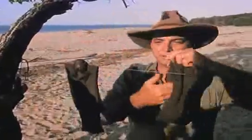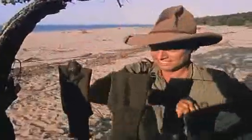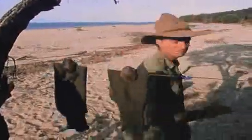I told you these things would come in handy. They're a little seed pod off the grevillea. And up here, we call them the bushman's clothes peg. They're quite a neat little item.